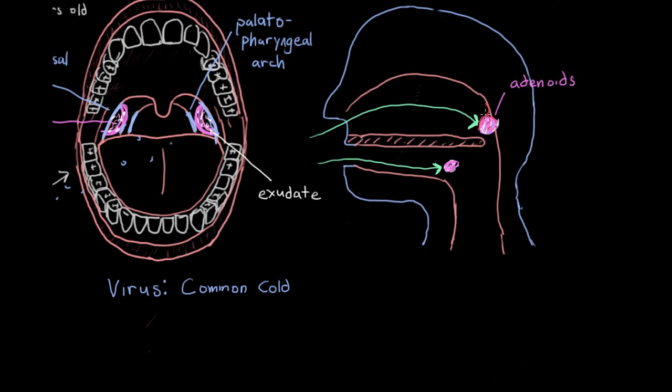Coronavirus. A corona, you can think of a crown, so something having to do with the head. And also parainfluenza and influenza. And a couple others. In fact, there are many different viruses that can cause the common cold. These are just a couple common ones that I'm naming. And that's actually why it's difficult to develop a vaccine to cure the common cold, because there's many different viruses that cause it.